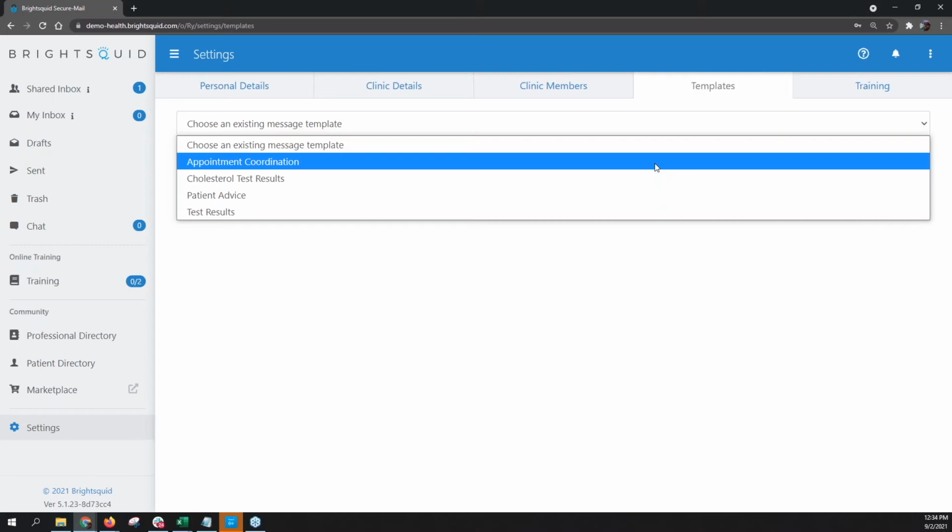So you can make as many different custom templates as you like. And as Jeff said, that allows for more consistent communication from everyone in your clinic. It makes training staff a lot easier. You don't have to worry about spelling mistakes or grammatical errors and things like that. And when a new staff member comes on and you need them to do certain tasks, you can just tell them, go into Brightsquid and send John Doe the template regarding cholesterol tests or what have you.